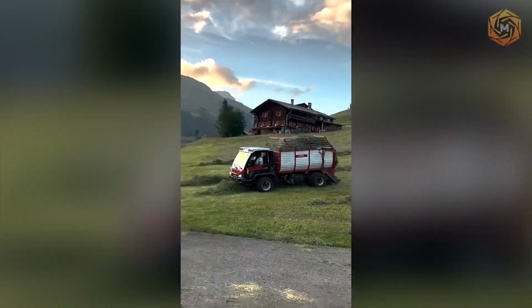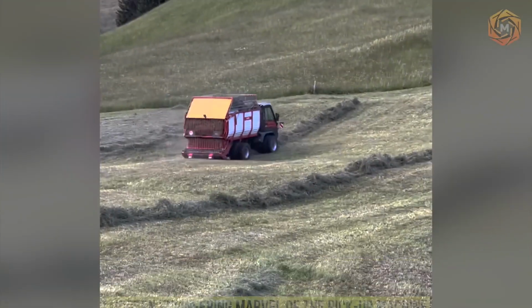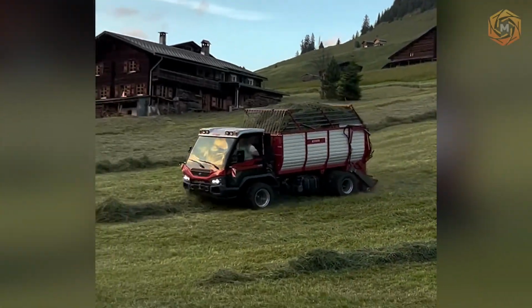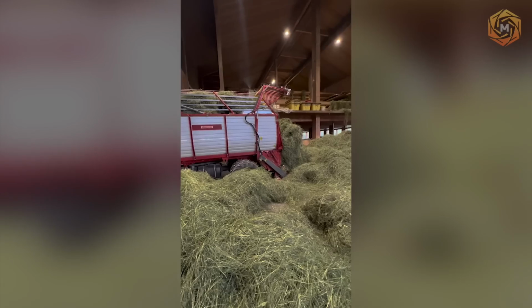We can't help but marvel. On the screens, we see the modern engineering marvel of the pickup machine, the epitome of speed and efficiency working hard. It is like a wizard, transforming any field into a model of order and cleanliness in just a few moments.